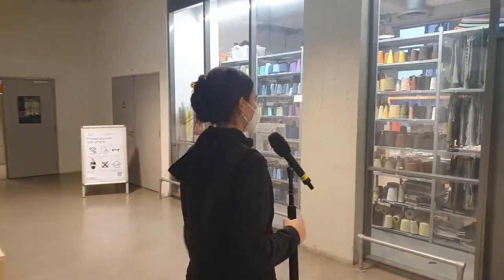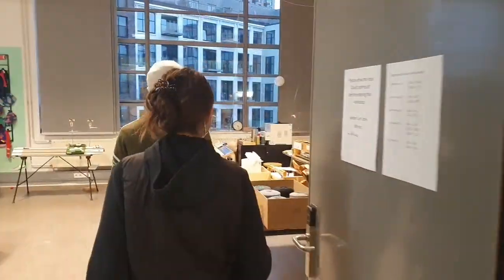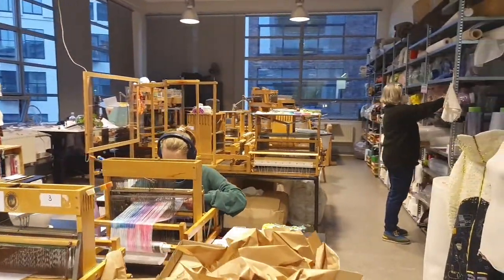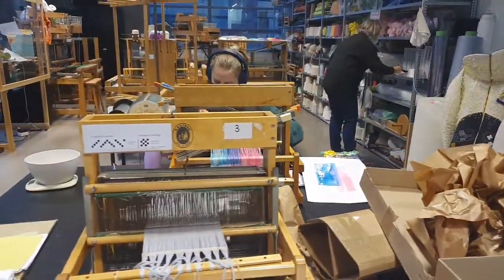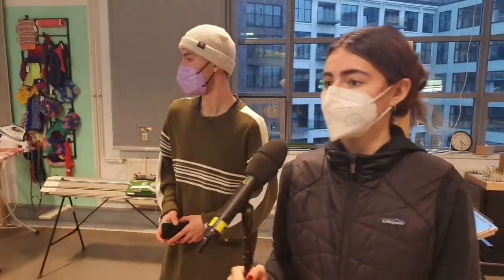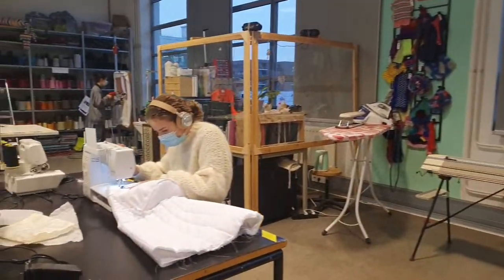So here, the textile workshop. In first year you get an insight, but especially from second year on, you really dive in if you choose the studio that focuses on textiles. But also in first year, depending on your trimester, you have a little introduction to this workshop. After, the idea is to get more and more comfortable with it and to feel free to come whenever you want.